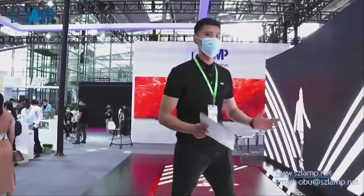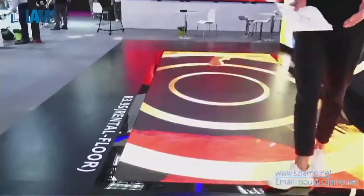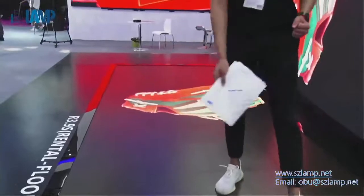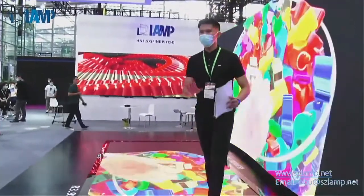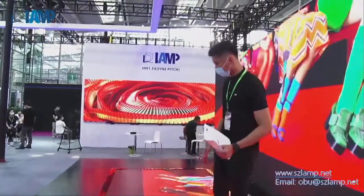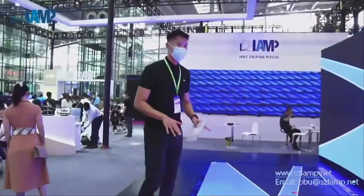And what's more, we also have a dance floor that can be used. The width for this one is 4 meters, and the height is 2.5 meters. Even if a car comes, there's no problem. Don't worry about this. The quality is really nice, and many cars can be here, so don't worry about this.